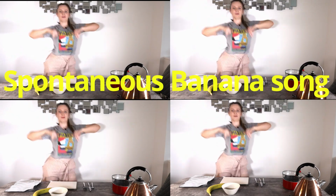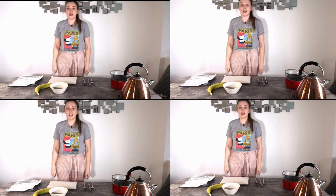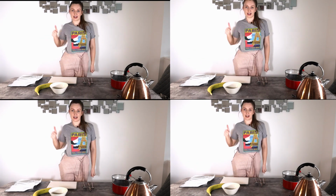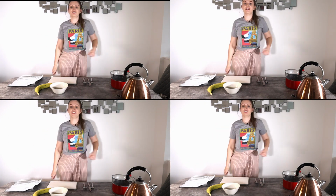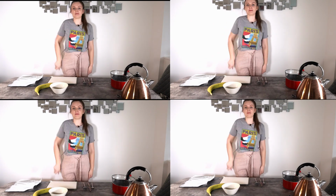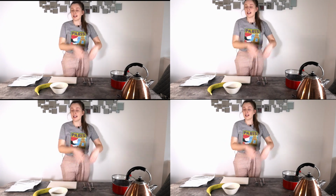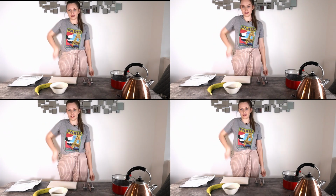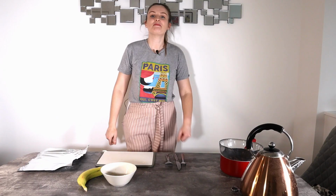Yeah, potassium. Yeah, potassium. In my banana. Oh yeah. In my banana. Oh yeah. I've got some fiber and nutrients. In my banana. Oh yeah. In my banana. Oh yeah. I've got some fiber and nutrients. In my banana. Yeah. In my banana. Yeah. I've got some potassium.